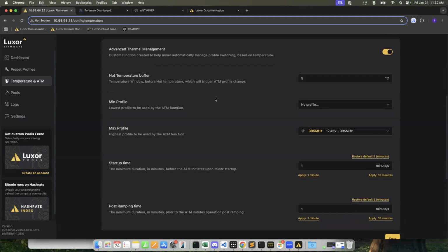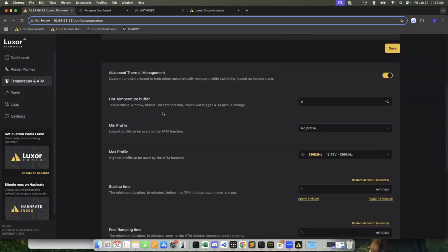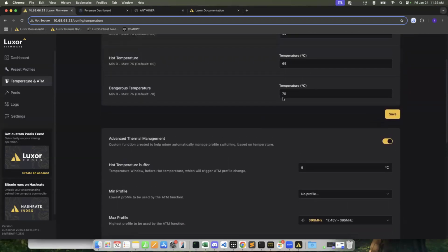So now that we know we have three temperatures to work with, the primary one being our hot temperature, how does ATM determine what to do? Well, this is ATM's configuration here. So the first thing is we have a buffer. What we don't want to happen is we don't want the miner to reach 65 degrees and then say, "Oh, I'm too hot," and go down a profile, cool off, and say, "Oh, I'm under 65 now. Let me bump back up and go back up to the next profile and warm up again to 65 and drop back down." That would cause this bouncing action and hash rate, and it wouldn't be healthy for the miner's hardware. So we give it a buffer window, and all it says is if you're within 5 degrees of the hot temperature, don't change profiles. So the miner has a few degrees to move around in.